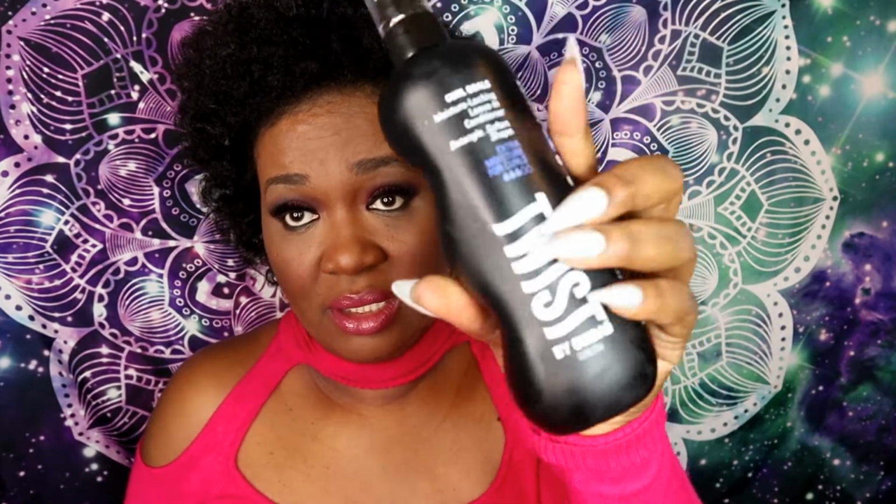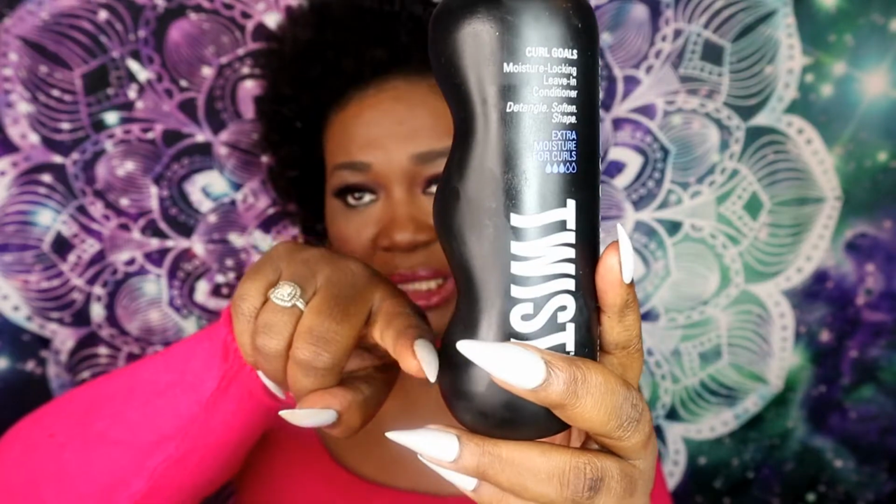And then I followed up with one of the leave-ins that was received in the box, the Twist by Ouidad. This is a moisture locking leave-in, detangles, softens, and shapes. And I just love the packaging on this. It looks like you can actually get an easy grip. You can handhold this. Shapely. Very shapely. I love that.